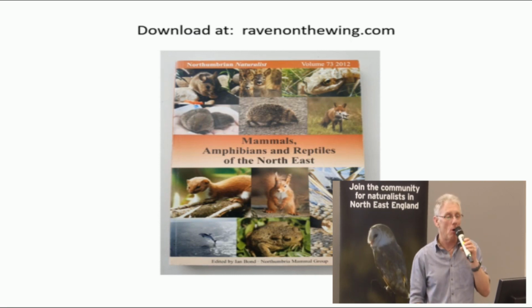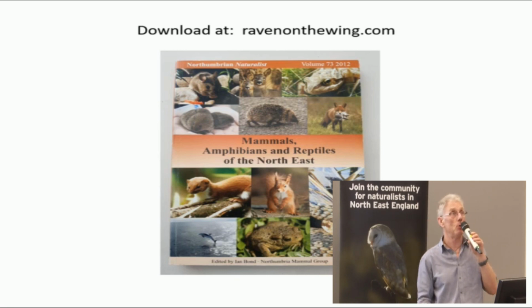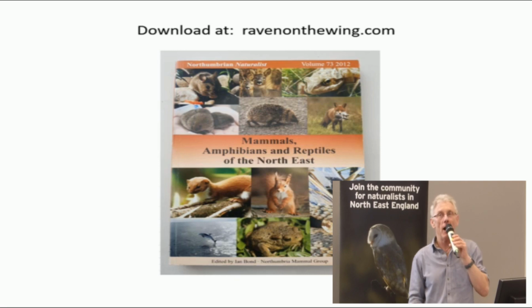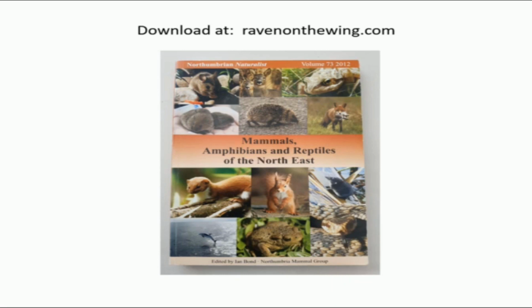If you want to know some more, back in 2012 the Northumbria Mammal Group produced a book, the Mammals, Amphibians and Reptiles of the Northeast. Sadly, it's out of print. It's published by the Natural History Society, but you can buy it for £28 at Barter Books in Alnwick. I did try bartering there once, and they weren't having any of it. Alternatively, it is now available as a download online. If you go on ravenonthewing.com, just on the bottom of the homepage, you can download the whole thing for free.